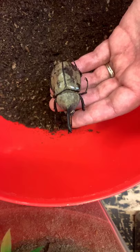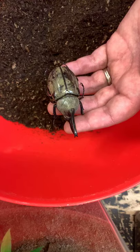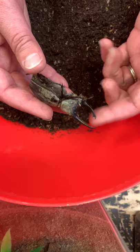You see those horns? So there's two species. There's the eastern and the western that we can find here in the United States. And actually, you know what? This is the western species. So this is a male. You see those big horns? And we can collect these in Arizona.